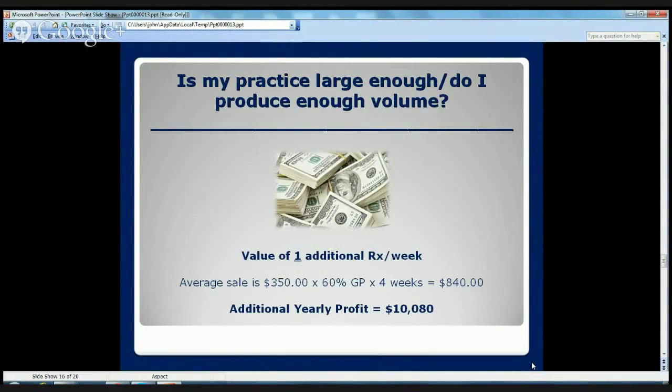You also have the added benefit of being able to offer this fast service to people that have emergencies, broken lenses, whatever it may be, of adding an additional RX, and this would be conservative, but 1 additional per week that normally you would not get. And we used an average sale lens and frame of $350, a gross profit percentage of 60%, times 4 weeks. We've got an additional monthly profit of $840, or yearly another $10,000.